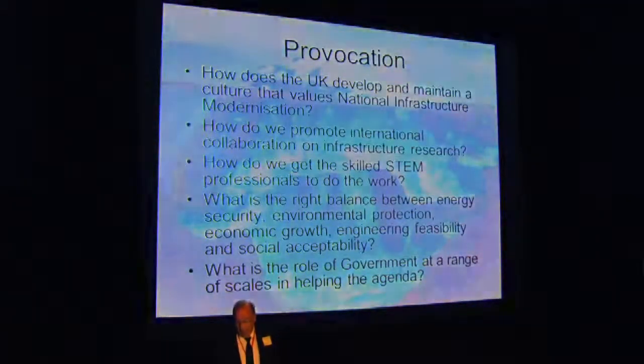Should government get out of the way? Should it get in the way? At what scale should it do that? And listening to the debate earlier, there is an issue, obviously, in this country. It certainly is true in our country, at what scale it is appropriate to do that. So for us, we're facing this issue.